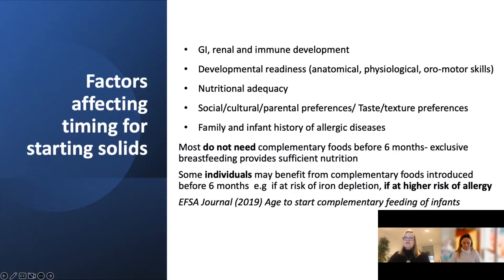Most infants don't require complementary foods before 6 months in terms of nutrition, but obviously for allergy prevention, we're looking at a completely different reason there. Many individuals may benefit from the introduction of complementary foods before 6 months. For example, those where there is a risk of iron depletion, and certainly for those to prevent allergy.